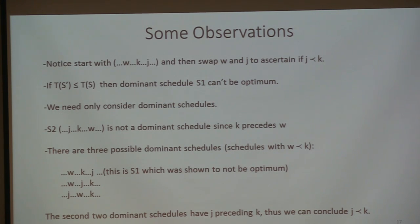Some observations. We start with a schedule where W, K, and J, and then we swap W and J to ascertain if J precedes K. And if this new schedule has a tardiness lower than the original schedule, then we know the first one can't be optimum. We only consider dominant schedules. And now, I don't know if you noticed, but this new schedule we got to, remember we swapped W with J, and now here it was J first and then K, W.